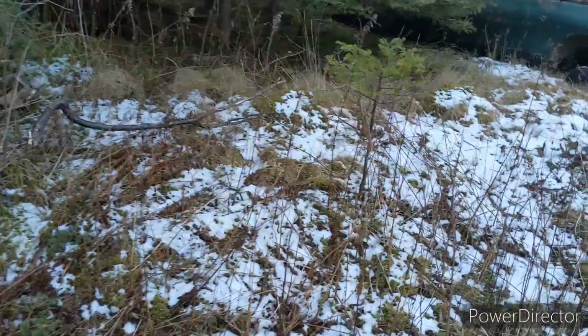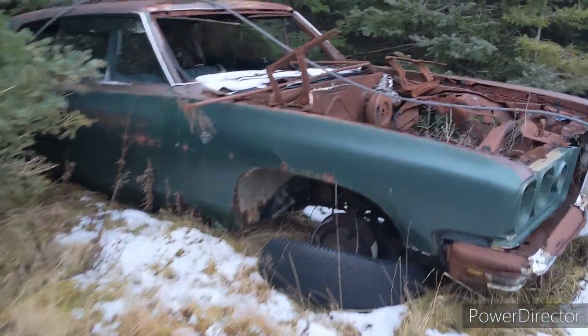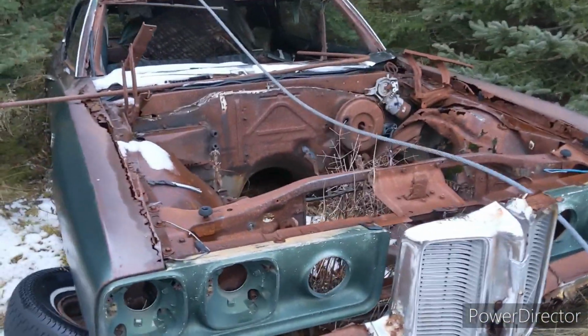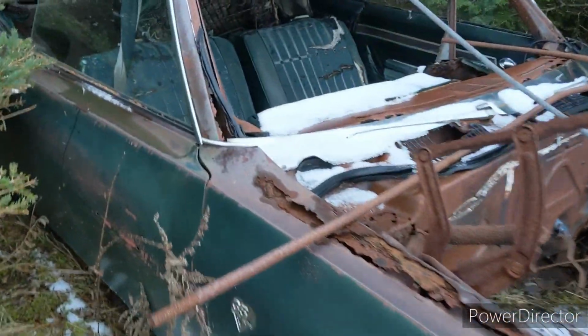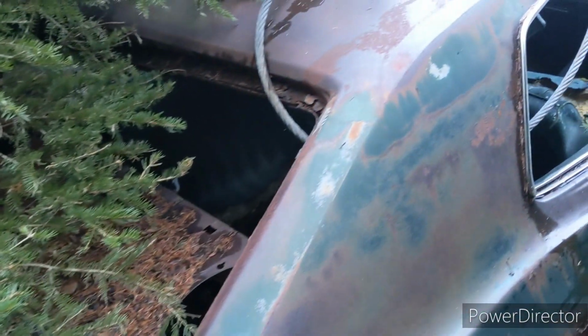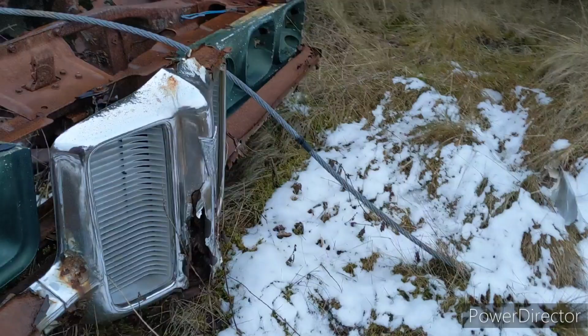And over here, I'm pretty sure this is a Pontiac Grand Prix. Had a really nice looking grill in the front. Beautiful grill. This is probably the most complete car I've seen here so far, besides the engine, but still intact. And I'll get to the back of her and get the taillights in the video. Was a nice car, definitely. 350 V8. Drum brakes on the front. Cool car.